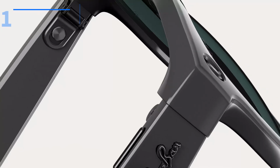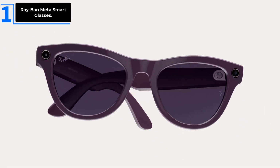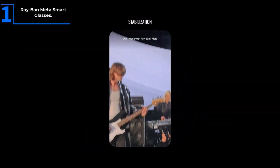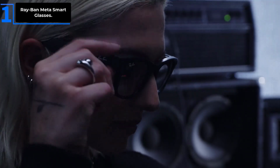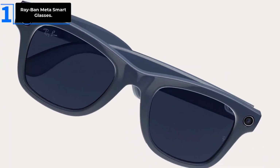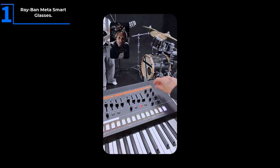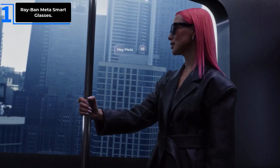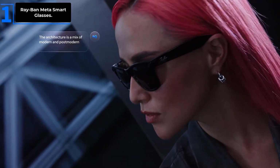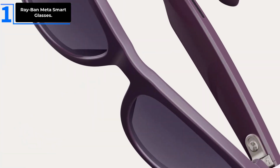Let's get into it. Starting things off at number 1, we have the Ray-Ban Meta Smart Glasses. Now, from the outside, these look like a normal pair of stylish Ray-Bans, but inside, they're packed with some seriously impressive technology. You get a built-in camera, open-ear speakers, microphones, and smart AI features all built directly into the glasses. You can take photos, record videos, listen to music, answer calls, and capture what you're seeing without ever pulling out your phone. And with voice control, you can also interact with the built-in AI assistant completely hands-free.